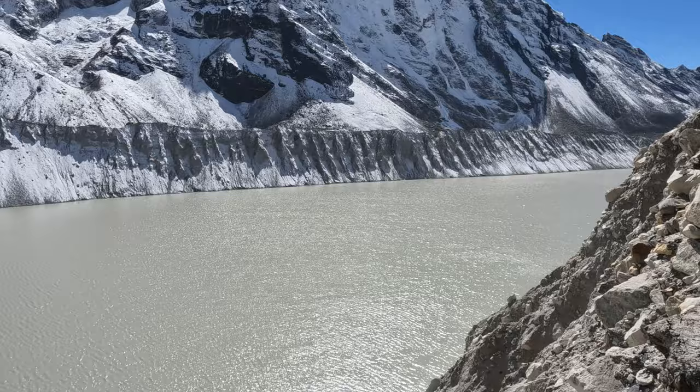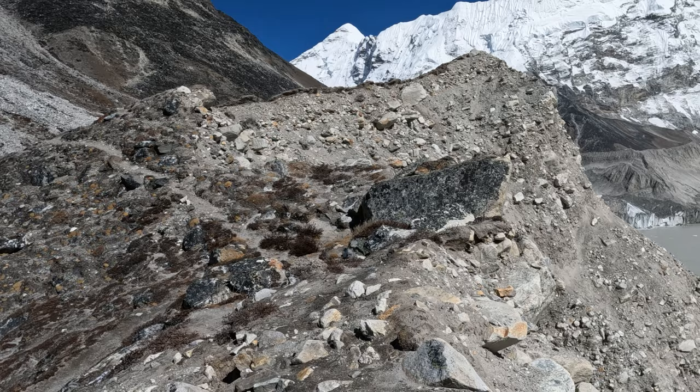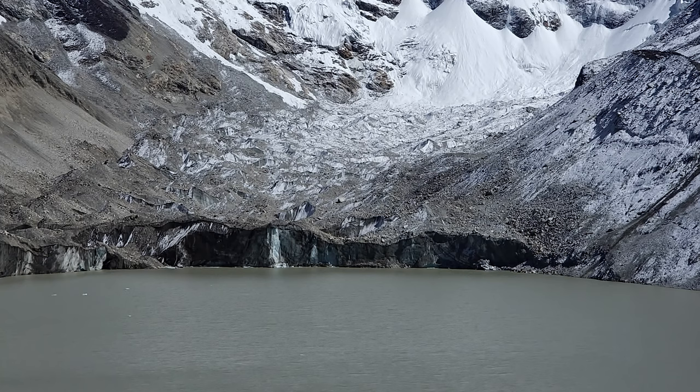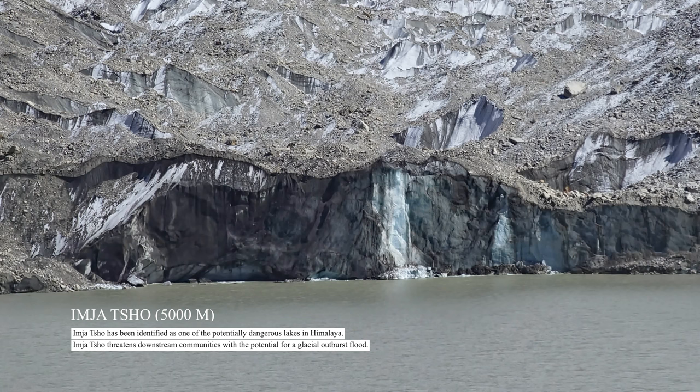And this is the Island Peak base camp. This is the Island Peak itself. Amazing. Couldn't have asked for more. Day 4 at the Everest base camp trek. This is another side trail coming all the way to the Island Peak base camp and witnessing this beautiful Imja Tsho lake, one of the most beautiful and biggest glacial lakes that I've ever seen.